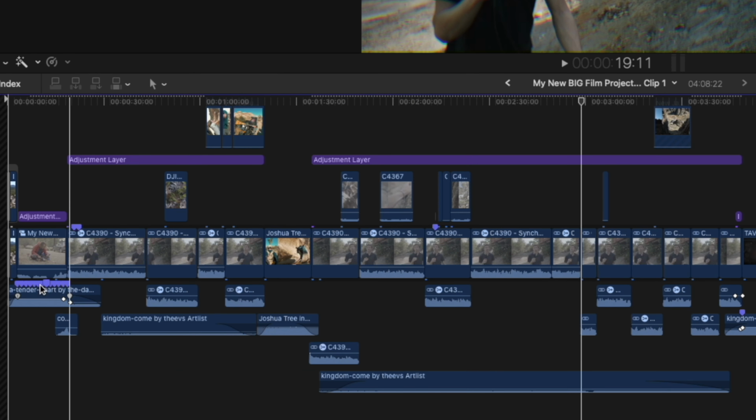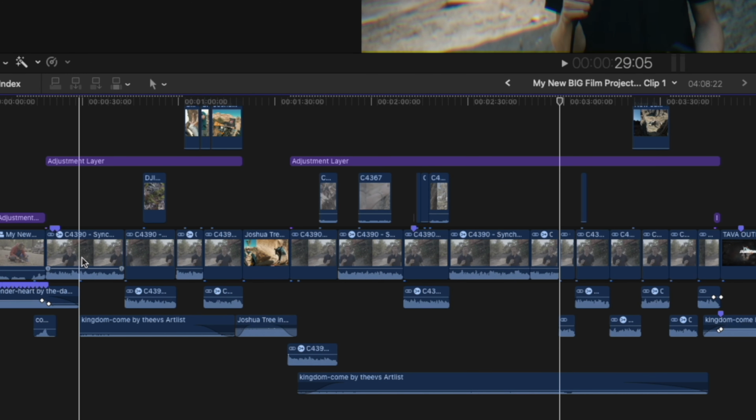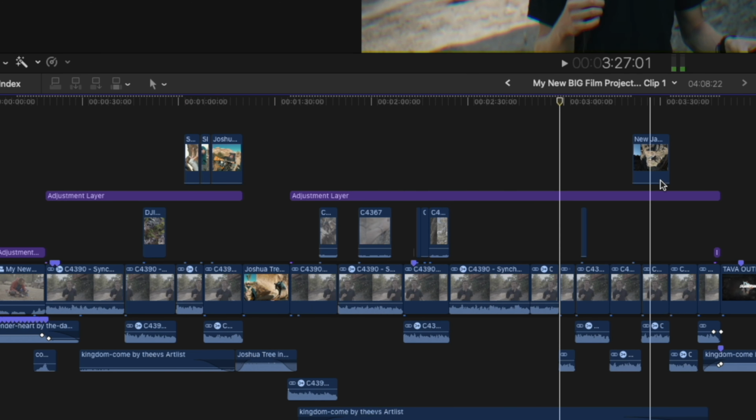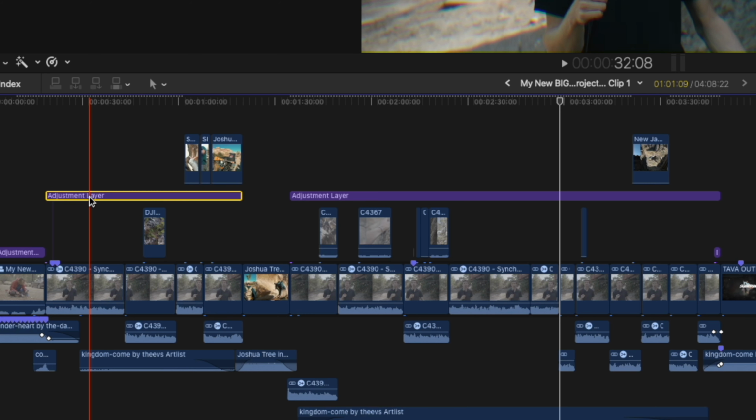So if we zoom in here, you can see it's quite simple actually. I basically just have my main A-roll laid out, I cut it in between segments, and then I overlaid some B-roll on top of it. Of course, there are some adjustment layers here, so you can see for color grading, color grade on and off, pretty simple, just as an adjustment layer.